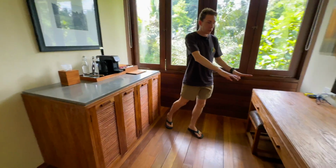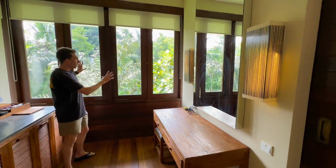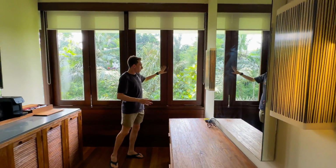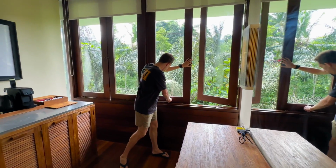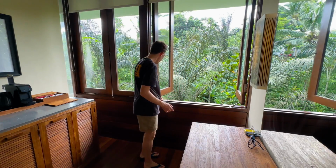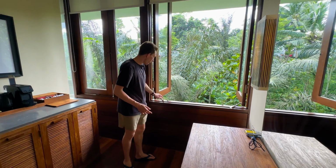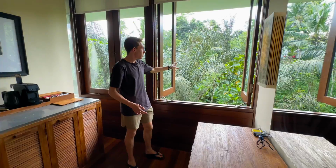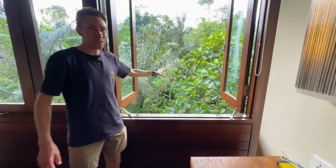Work desks, this is where you can sit down if you have your laptop and get some work done, with another beautiful window. You can open these as well if you want to get the view, which is really special. You can pick how much you want it open by putting the little hole in the slot, and then it locks the window in place. This is magical, like we're in the middle of a movie.